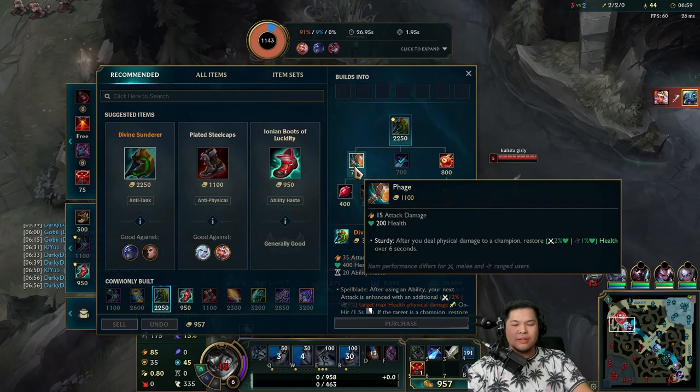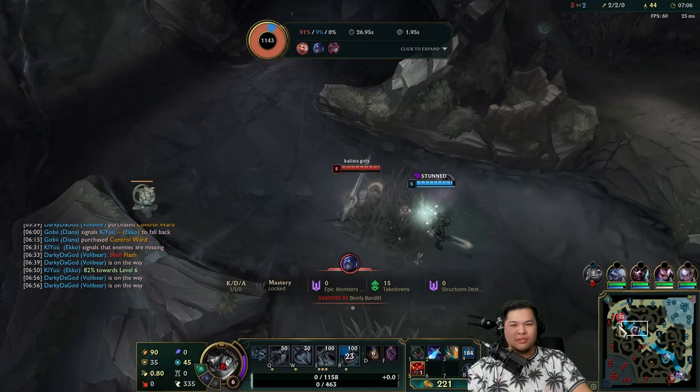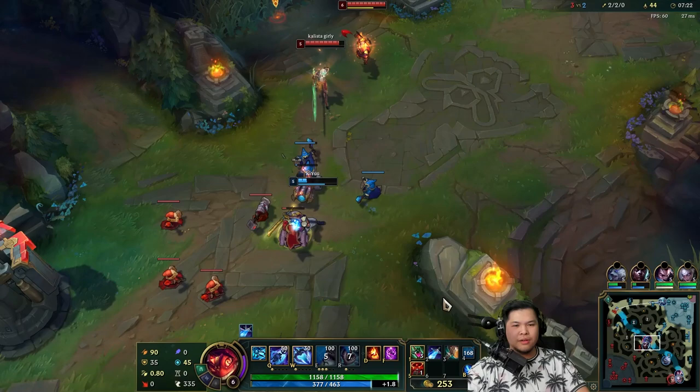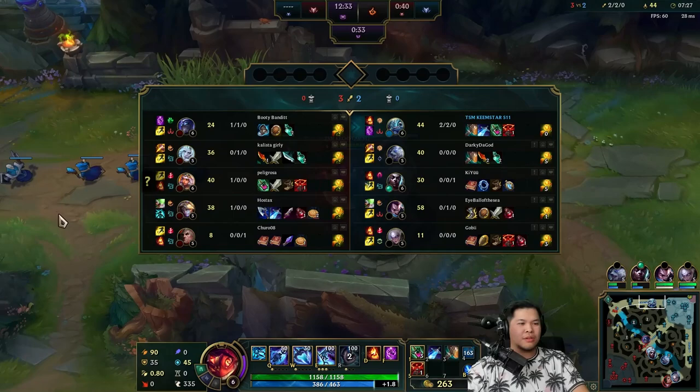Dude, my Fizz W didn't kill. Maybe I should max out W. It's okay. Now Shen is R, but I'll follow him with TP. Forehead. I'm not following that with R. Oh no, get the cannon. Actually, no, that's actually pretty good. Yeah, props to you.